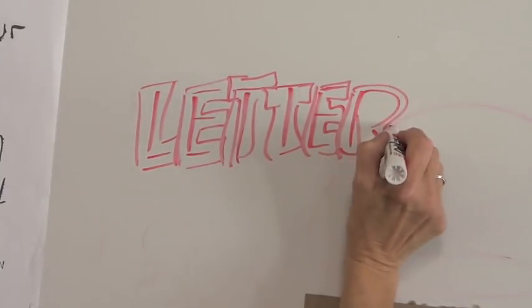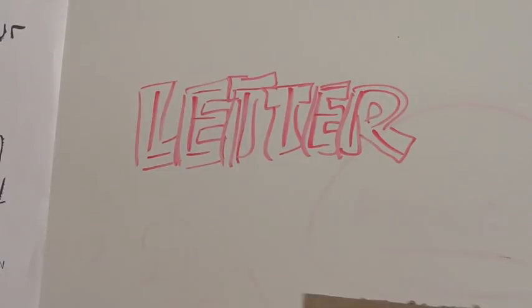So it's just planning it out with your pencil. I'm not good at just looking and going right in with the ink, because I usually will mess that up pretty bad.